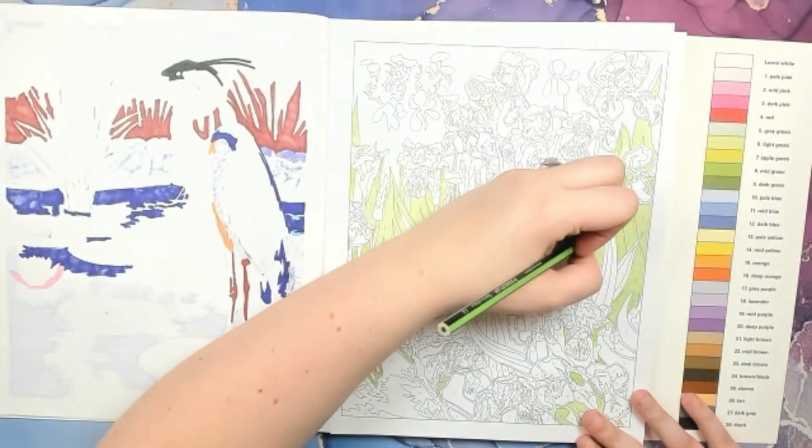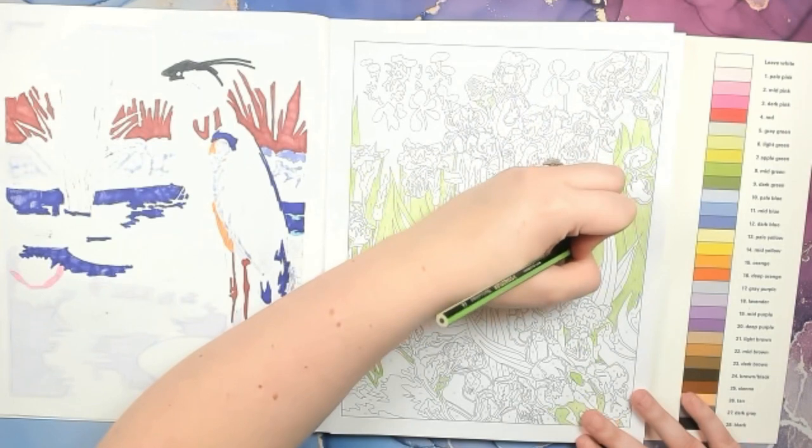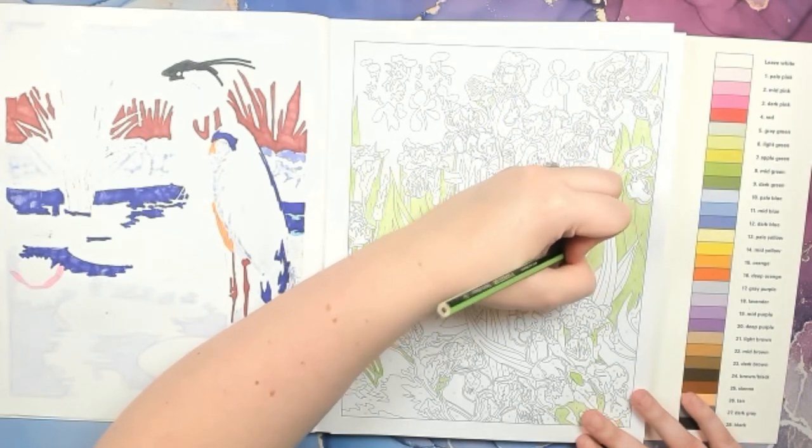Okay, here's some more down here. There's going to be quite a bit of green in here.